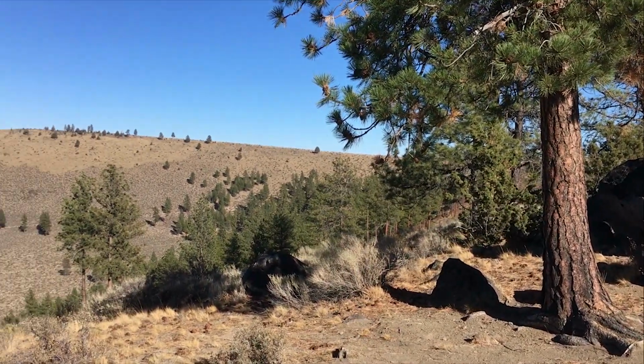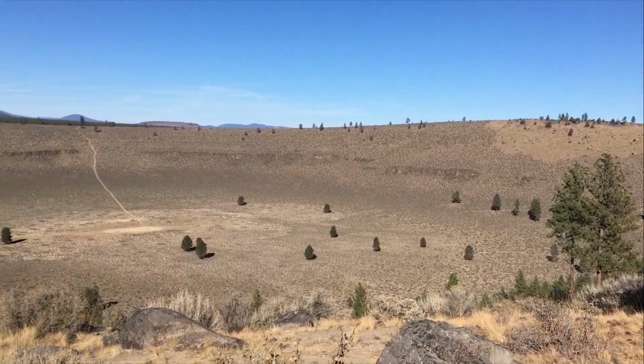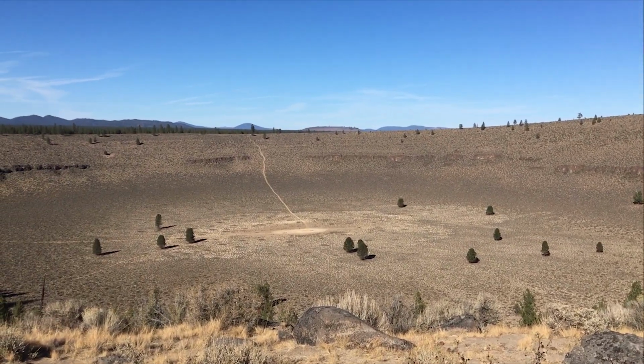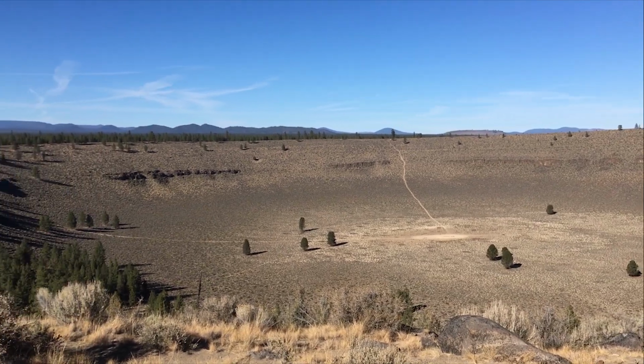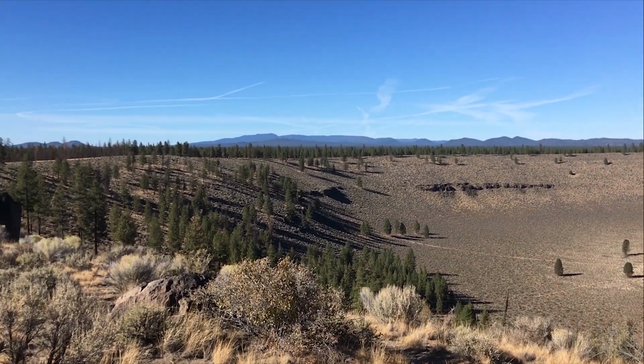Take a look at this. All the photos and videos I've seen online still did not prepare me for how amazing a mile-wide hole in the ground looks in real life. You really have to come and take a look at this yourself.